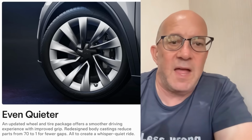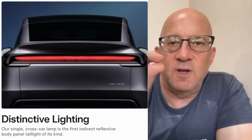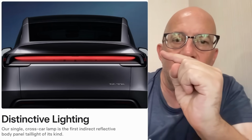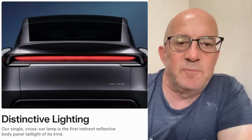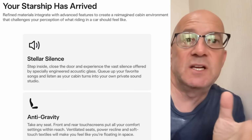Updated wheel and tire package, smoother driving experience. I don't know how much of a big deal that is for me. The front and rear lights are pretty distinctive. You can see the front headlights here. It's like a light bar across. And you see the same thing on the rear, this taillight bar across. They say it's the first indirect reflective body panel taillight of its kind. Okay. More silent interior, that's nice.